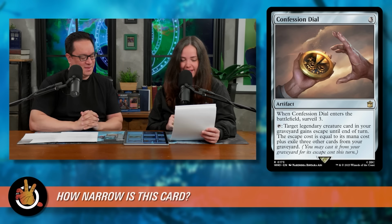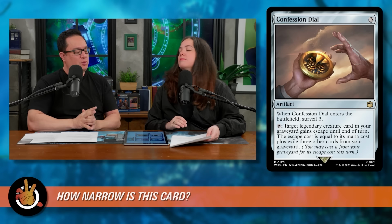Okay. It's a super sweet card. I really like Confession Dial, and it makes me curious to see how good it is. Yeah. People are going to come up with cool things you can do with it, probably including untapping it. For sure. All right, next one.